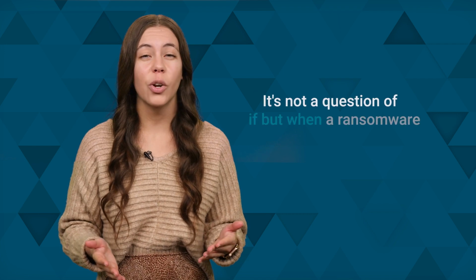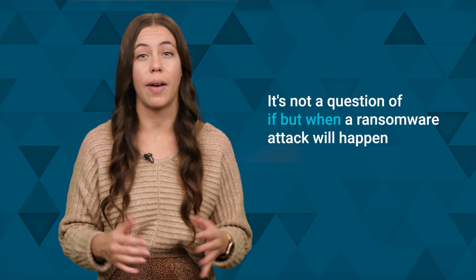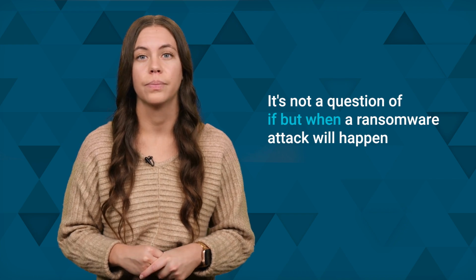Even organizations that follow ransomware prevention best practices can fall victim. In fact, many experts say it's not a question of if, but when a ransomware attack will happen. But if your security team can detect such an attack in its early stages, they could isolate and remove malicious actors before they have time to find, encrypt, and exfiltrate sensitive data.